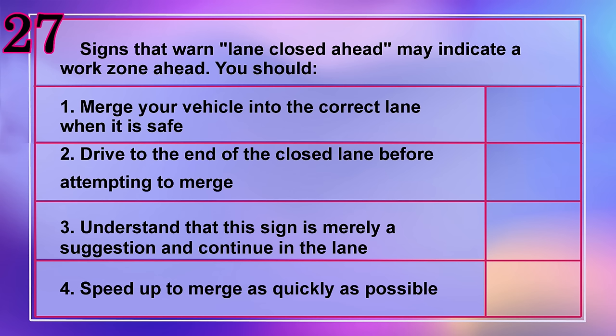Question number 47. Which of the following statements applies to all driving emergency situations? 1. Always slow down gradually. 2. Your first reaction is the best reaction. 3. Think before you act. 4. Apply your brakes immediately.